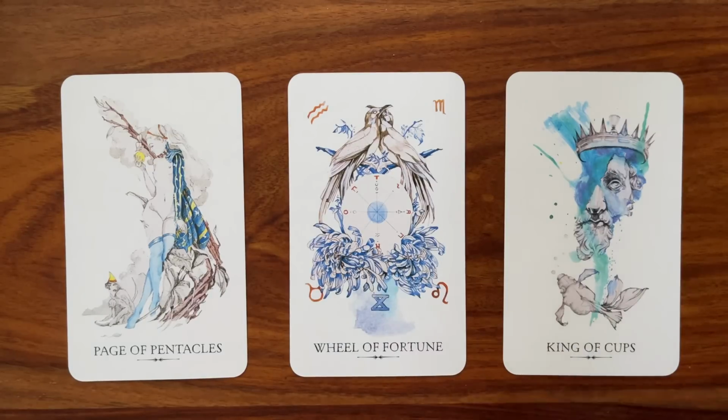It could also be a relationship with a place or an activity, like I said, but I think it's most likely to be a person because we've got 2 court cards. Okay, so I hope that gives you an idea of what you'll be working with.